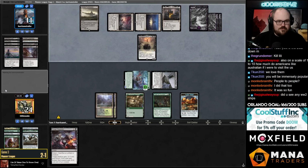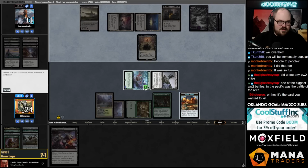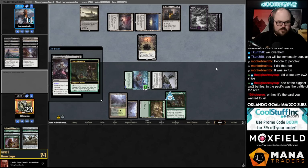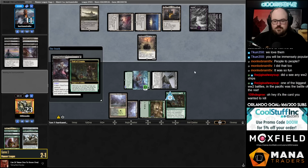Oh, this is perfect. Because now I get to go sack food, kill Shieldred, pay for Trail. This could not have worked out any better. Like, actual perfect. I guess they can activate Sanitarium. Sure. Whatever.